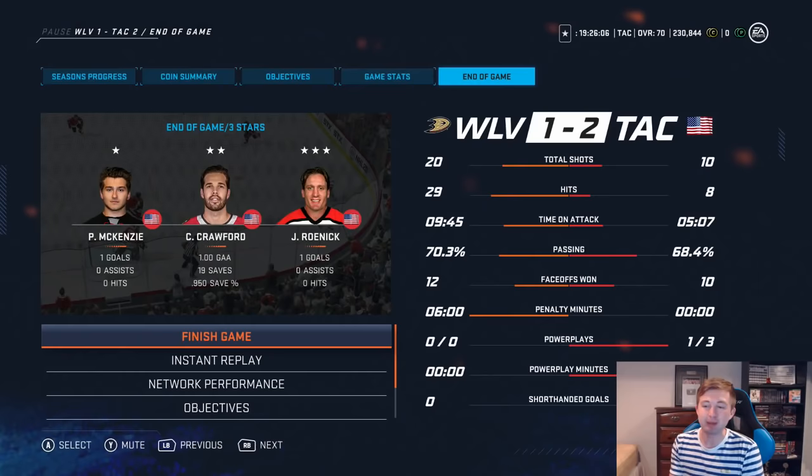Love it. Peyton McKenzie there scored the game winner, of course, gets the first star. Corey Crawford, aka Ed Belfour, with the second star. 19 saves, 0.95 save percentage, and then Jeremy Roenick there with the third star. Honestly, couldn't have written it up much better than that.